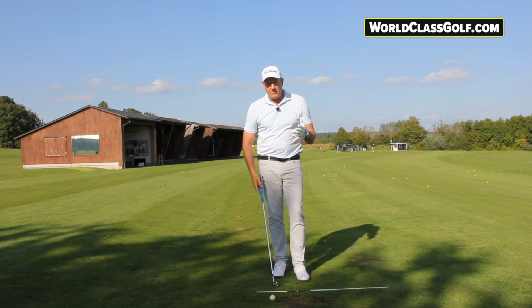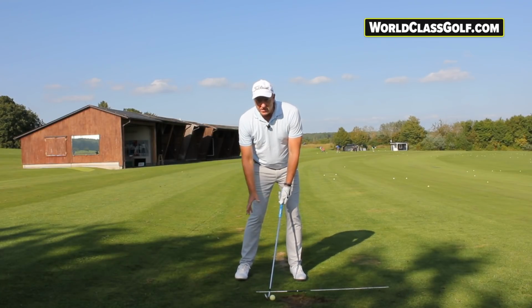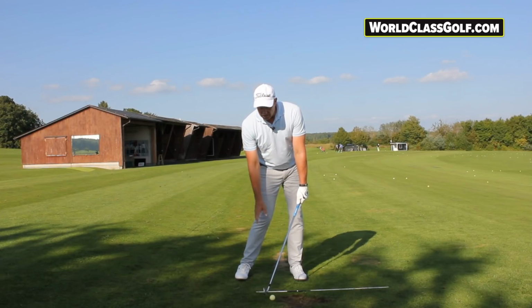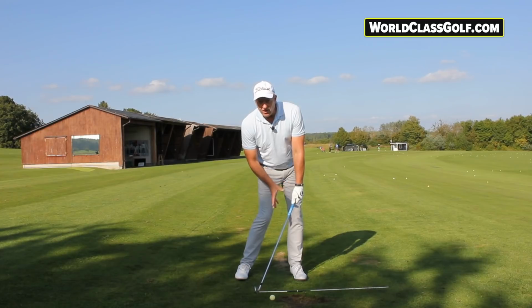Now, why do I say that? Right, now have a look at this. If I'm getting in a position, we know we need 12 degrees of shaft lean, we know we need shaft lean to press out a golf ball, right? Now if I take my address position and I lean the hands forward, you can see that the clubhead is in the air. I've shortened the radius of my swing.